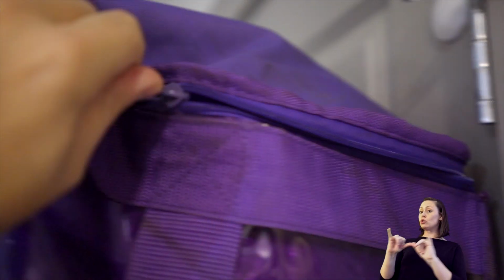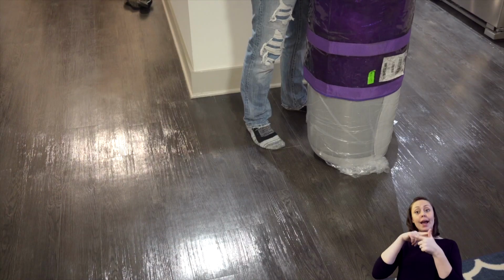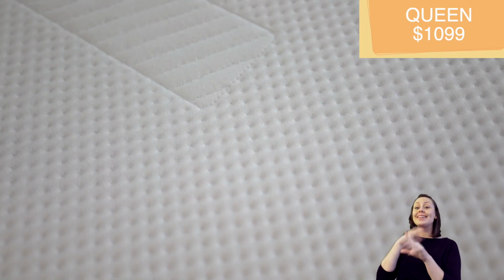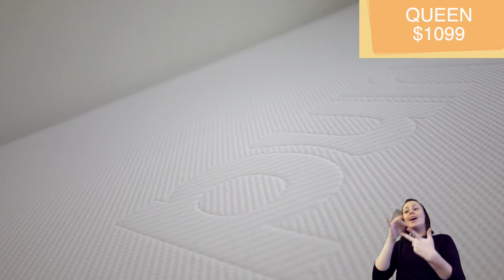As for shipping, Purple offers free shipping and returns. That's for the contiguous United States. As for the shipping to Hawaii and Alaska, that's calculated at checkout. For a queen, it costs $1,099. Purple does offer financing through a firm for as little as 0% interest. 6, 12, and 18-month options are available. This will be based on approval. You can visit Purple for more information on that.